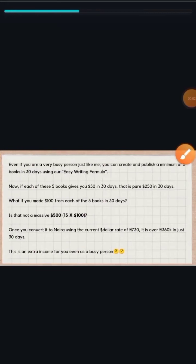Okay, now this is where it gets more interesting, and I really want you to pay attention to this information. If you're a very busy person, maybe you are a 9 to 5 job worker, or you're a 7 to 9 job worker or something, you can create and publish a minimum of 5 books in 30 days. There's a formula my student and I are actually using called Easy Writing Formula. If you implement this particular formula when you start your journey to publishing on Kobo Writing Life, this will help you know the shortcut to create 5 books in a single month.